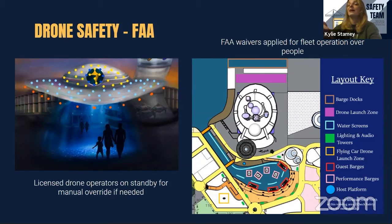There are a lot of guidelines for personally operating, such as how to be licensed as a drone operator. And there are waivers you have to apply for fleet operation over people. But in terms of using it as a show element, there was not a ton out there. So they really looked into the FAA standards as much as they could and used those.